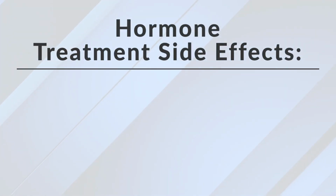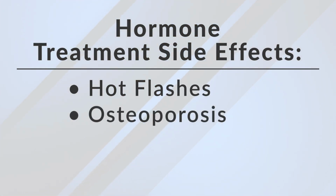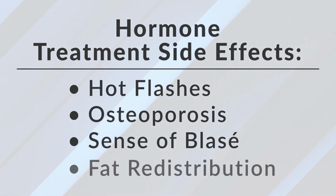The treatments themselves, they do come with some side effects. Typically in the hormonal treatments, men will experience hot flashes, they can have osteoporosis if it's long-term, they'll have a sense of blasé, some fat redistribution around the midline.